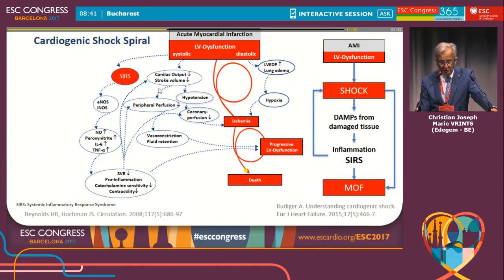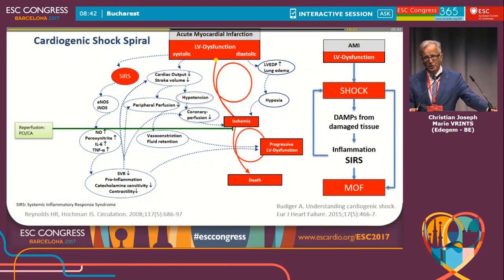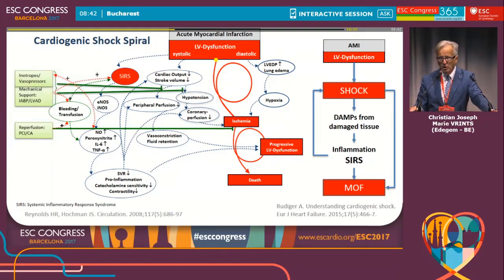How can we intervene on this deadly spiral? We can, of course, perform reperfusion, but if you are in a situation where you have that kind of systemic inflammatory response syndrome, you still have that kind of septic shock equivalent that is present in your patient, and therefore many patients will need mechanical support to overcome the deadly period of this immunologic storm that is happening in patients with cardiogenic shock.